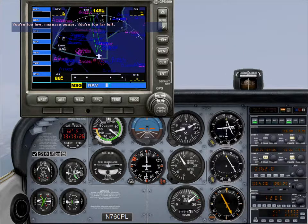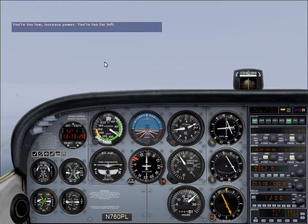They're very sensitive. If the glide slope needle moves toward the top of the VOR1 indicator, you're too low. Reduce your descent rate. Don't try to climb back to the glide slope. Just level off and wait for it to come back to you. If the glide slope needle moves toward the bottom of the VOR1 indicator, you're too high.